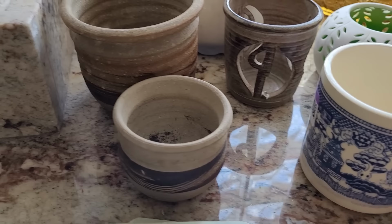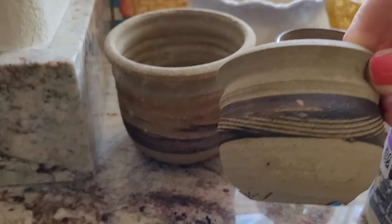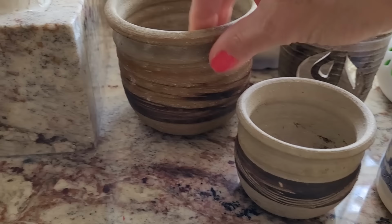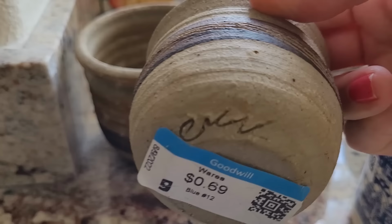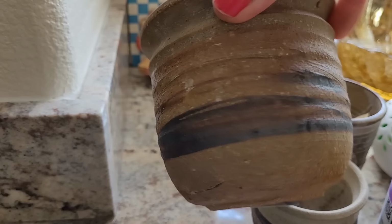Next, we have our pair of lovely pottery planters, beautifully made, a lovely neutral, simple design in browns and earth tones. It's very calming. This one is signed on the edge there. I paid 69 cents for this one, and 69 cents also for this one. And I am going to ask $15 each.